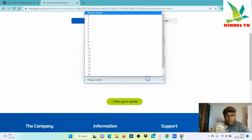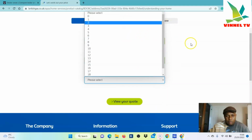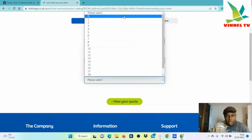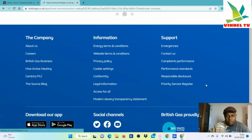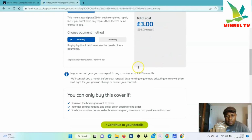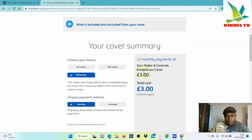How many radiators are there in your house? You don't actually have to know. Okay, a few quotes. Your cover will cost only £3 a month. You can see your boiler cover breakdown, £3 a month.